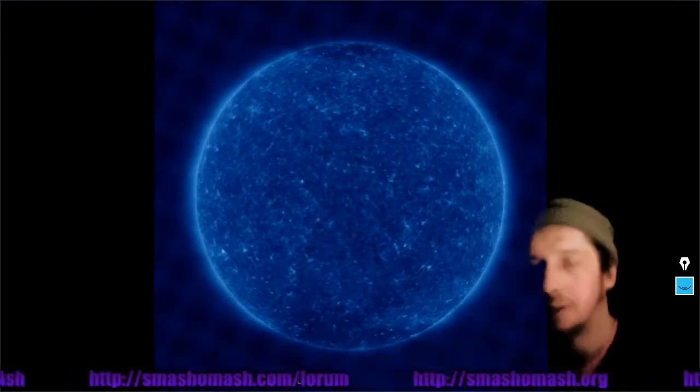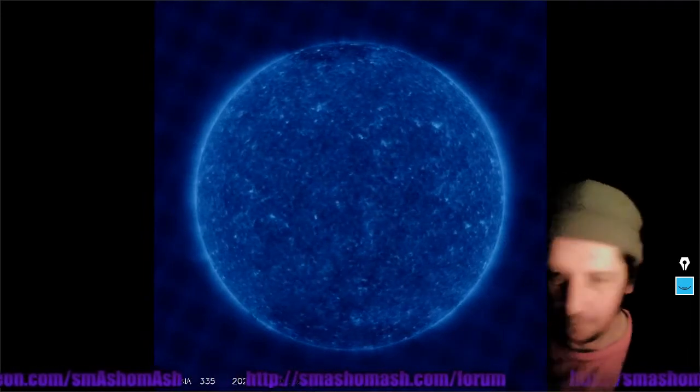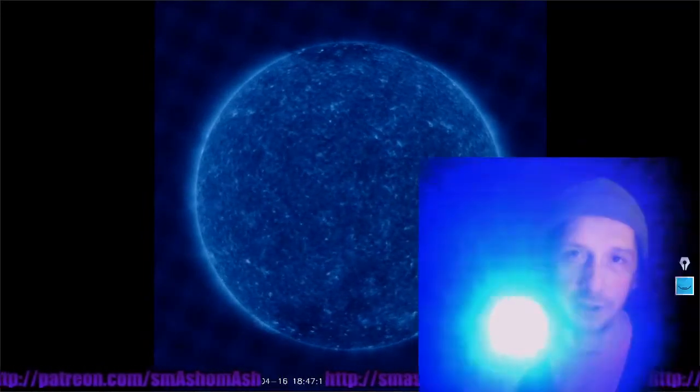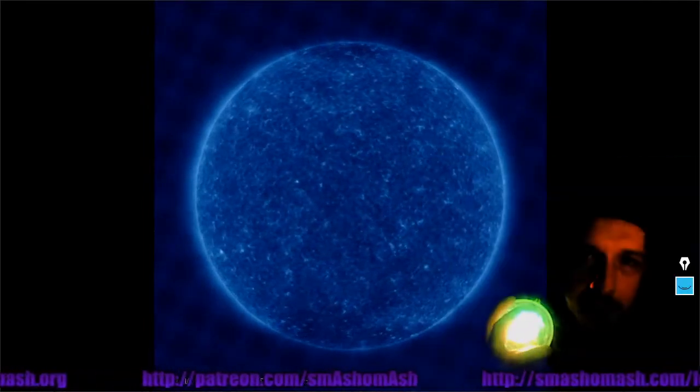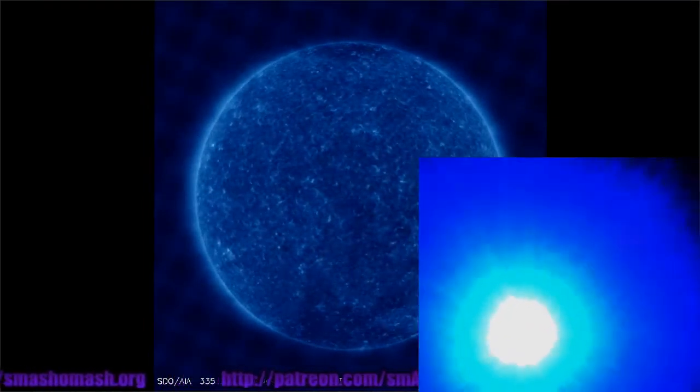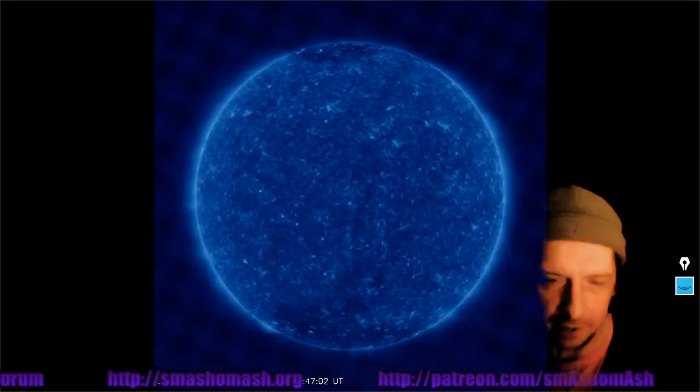So anyway, here's a 48-hour image of the local yellow dwarf, casting some light on your day, hopefully. And maybe the conditions will improve, and it won't be such a putrid rainy day. We're hoping.